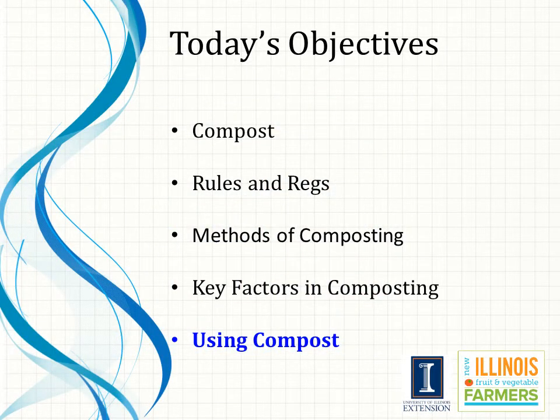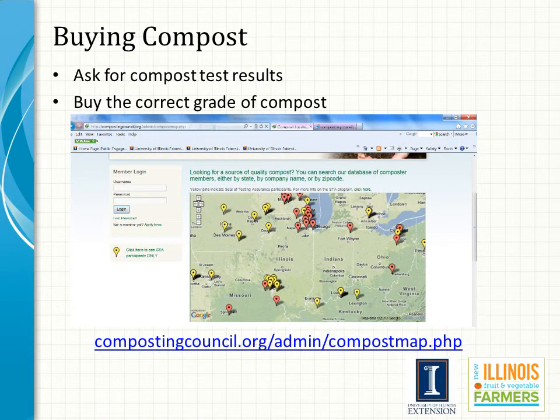Compost can be used in many ways around the farm. In this presentation, I've tried to convince you that composting is not that difficult, but it can take time. And if you don't have time and you'd like to purchase compost, there are many places in Illinois to get quality compost. The Composting Council maintains a map and directions to the various composting facilities where you can purchase large amounts of compost.